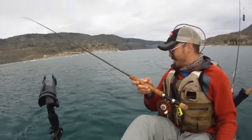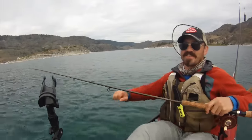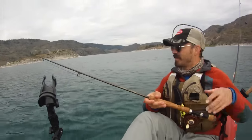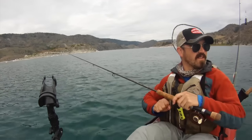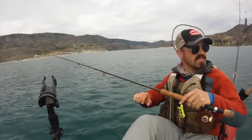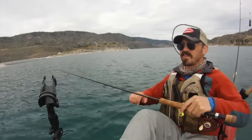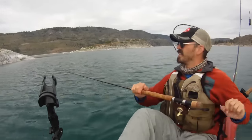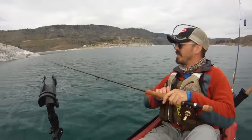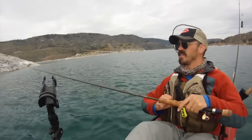When I was fighting that fish, I saw another fish follow up behind him. There's always a lot of fish in these coves, and I have a lot of luck catching fish in them so far. For some reason, the fish in the coves tend to be a little bit smaller than the fish out on the main body of the lake. That's just been my observation these past couple days. But still quality, 16, 18 inch fish.